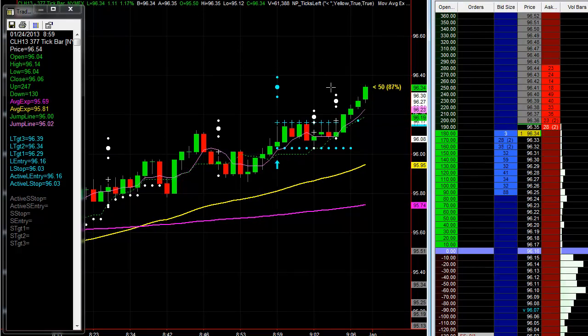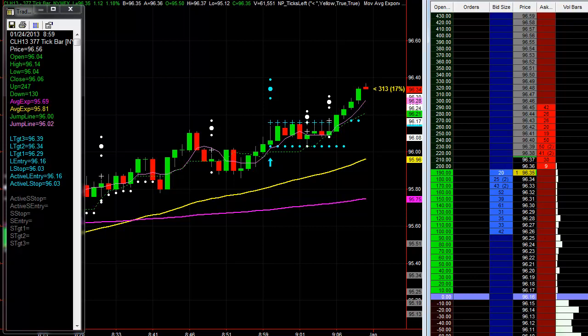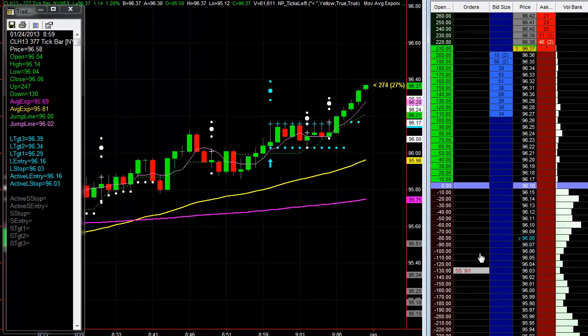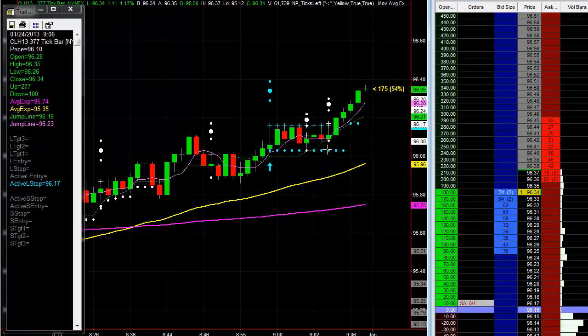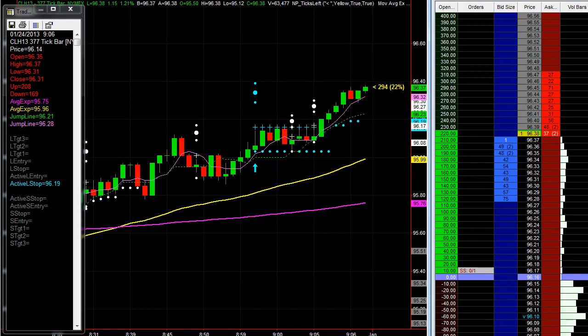Order filled. Oh, all right, well, I hit the full target, so now I'm going to lock in some profit on the runner. Moving my stop up to 17. That guarantees a risk-free trade for my trailer. And it's moved up to 19.